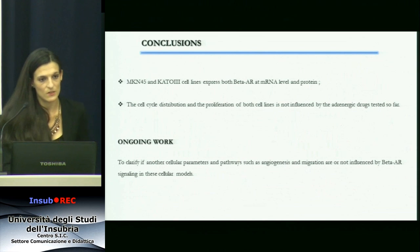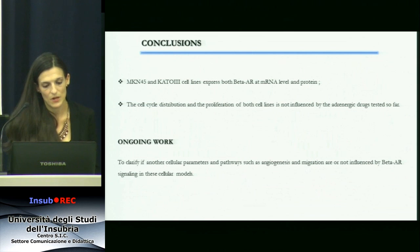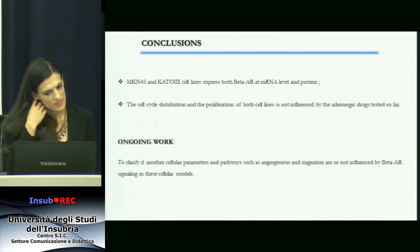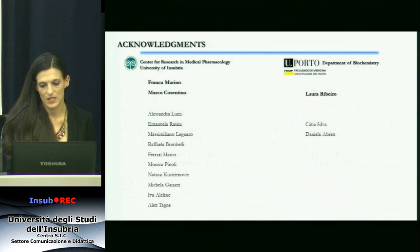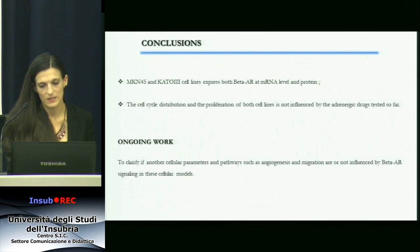So the conclusions that we can get from these preliminary experiments are that these two cell lines, MKN45 and KATO-III, express both receptors at mRNA and protein level, and the cell cycle distribution and the proliferation of these cell lines were not influenced by the adrenergic drugs tested so far. So now we are trying to clarify if other cellular parameters and pathways are or are not involved by beta-adrenergic signaling in these cell models. For that, we are now performing angiogenic and migration assays.